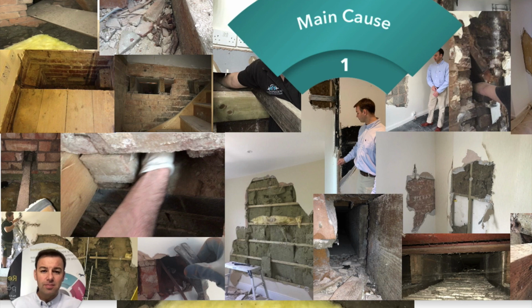I hope that gives a better understanding of what we call the main cause of the problem, and we find that every house has a main cause. So if you want to really reduce the noise in your property before you do any soundproofing, try and identify what that main cause is and where that noise is coming from, where it's loudest.